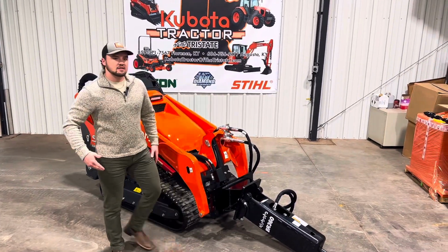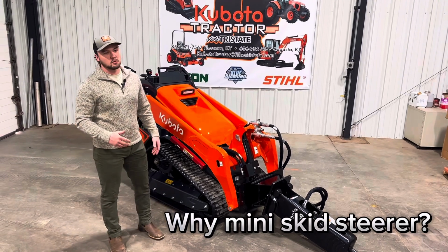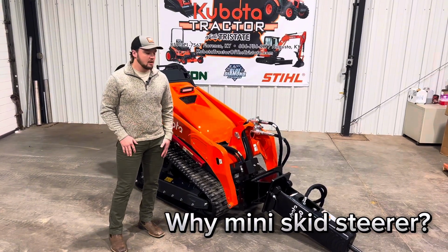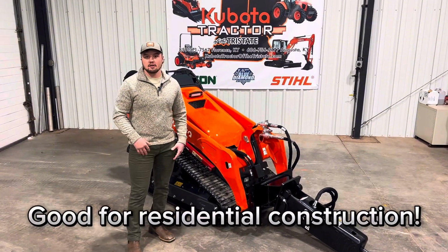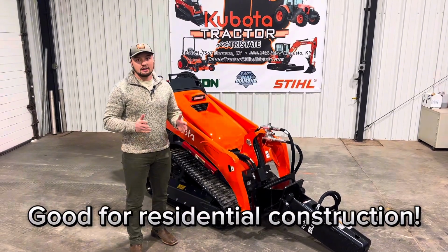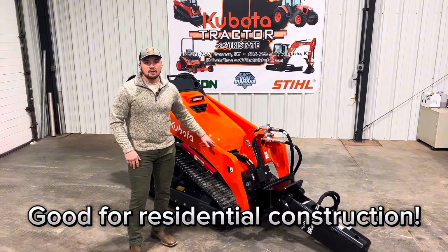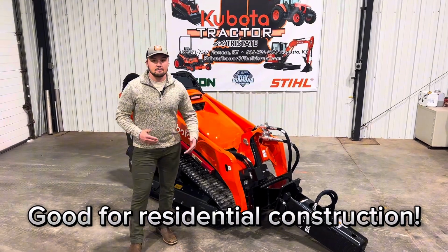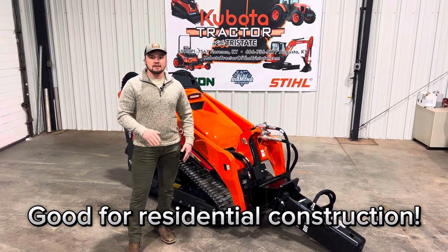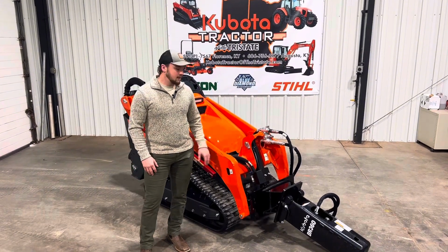Now you guys may ask, why go the mini skid steer route, especially when a lot of guys are running these full-size skid steers and tire machines? Well, these mini skid steers are super helpful in residential areas. Say you're a residential landscaper, you need to fit between some neighborhood houses that are real tight. That's super nice. A really good example in residential construction is if there's a walkout basement and you need to get in there to break up the concrete for whatever reason.